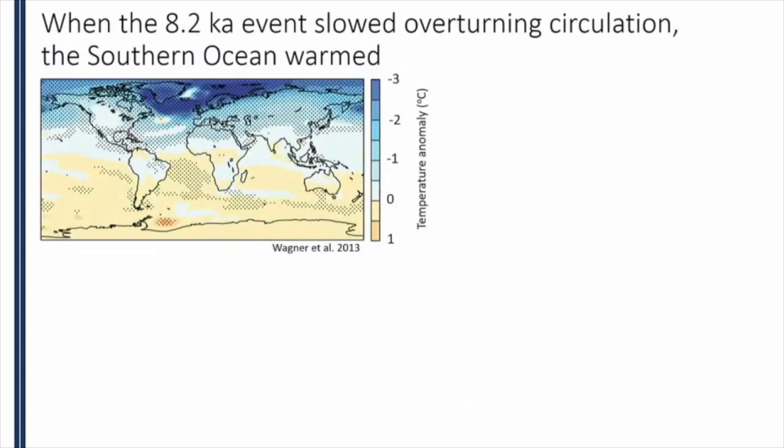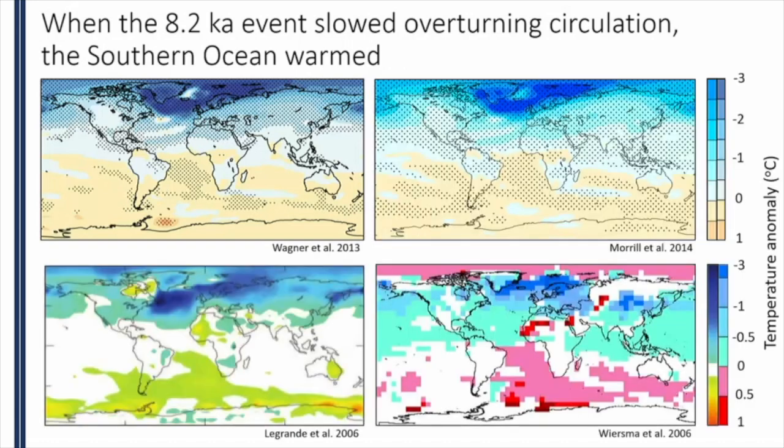It turns out this is a whole subfield of what ocean modelers call ocean hosing experiments. What we're looking at is how air temperature and ocean temperature respond when you put a bunch of fresh water into the North Atlantic, about as much as we think got dumped in there 8,000 years ago. And the answer is the northern hemisphere cools, the southern hemisphere warms. Here are 3 other studies, with different color maps but the same color bars, and thankfully, they come up with similar results. Cold in the northern hemisphere, warm in the southern hemisphere.